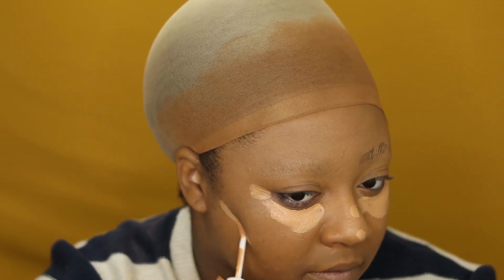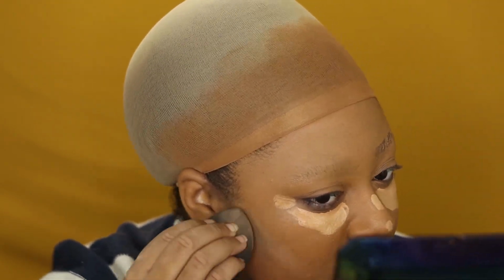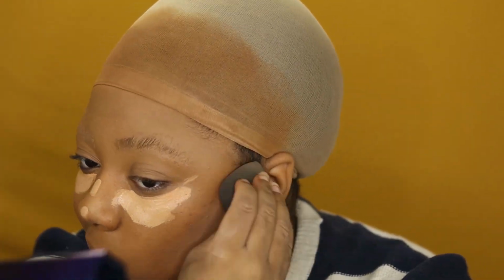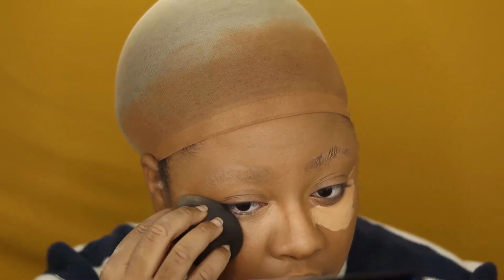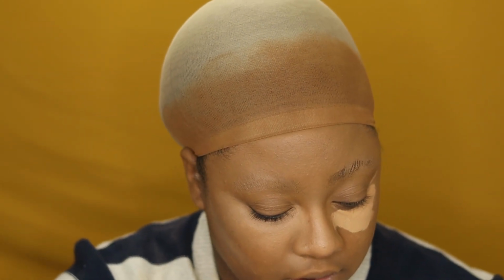And taking my Fenty Pro Filt'r Instant Retouch Concealer in 340, I'm gonna apply that to my highlight areas except for my forehead. Gonna want to set that with our special mixture.